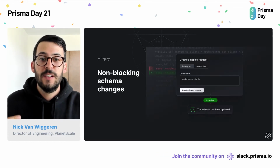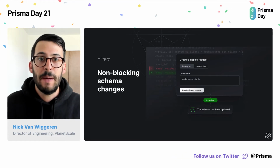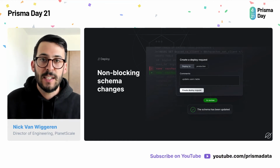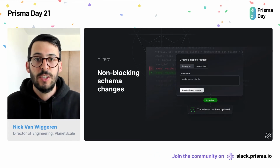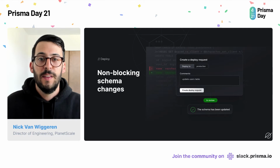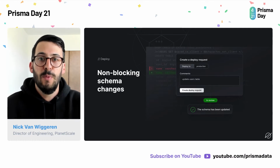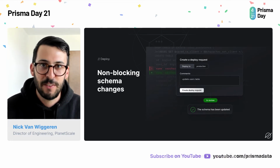And the best part is those deploys are safe, and those deploys will not impact production negatively. With PlanetScale's non-blocking schema changes, you can trust that when you click that deploy button or run that command, behind the scenes, we're making sure that the schema that you have and the schema that you created are compatible. There are no problems, and we're deploying it in the background in a way that won't impact performance and won't bring the website down. This is all done without writing a single line of code on your end.